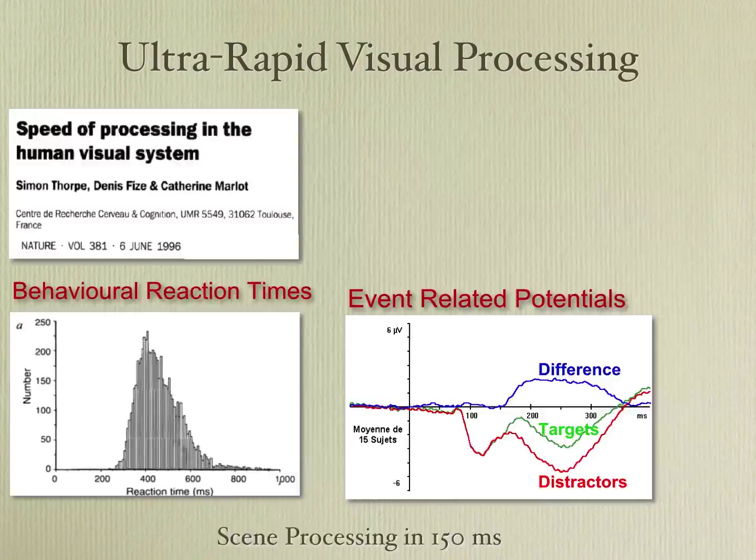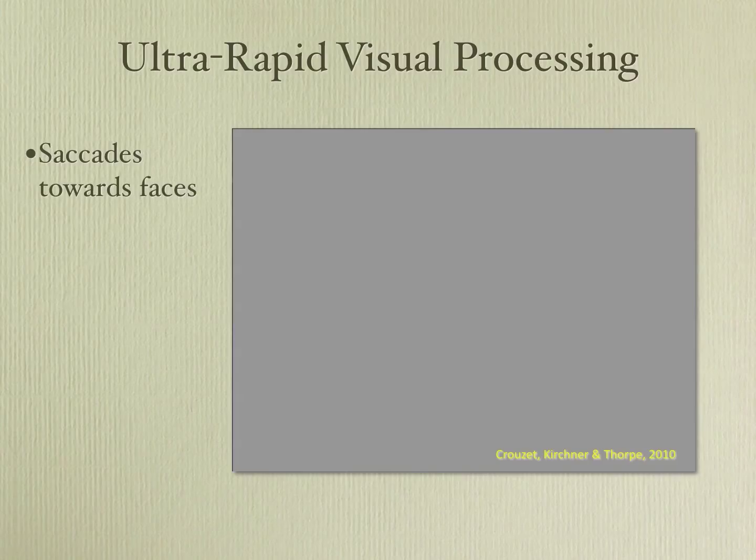It turns out that actually vision can be even faster. We've got another task, saccading towards faces. This was basically to flash up two pictures, and you just ask people to saccade to the side where there's a face. You can do that with latencies of 100 milliseconds. That's the eye moving. The brain must have sent the signal out maybe 20 milliseconds before that. So we're talking about 80 milliseconds after the stimulus comes on. You know which side it's on, which is non-trivial.